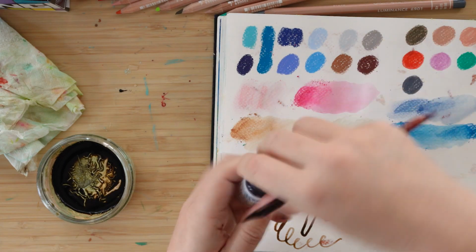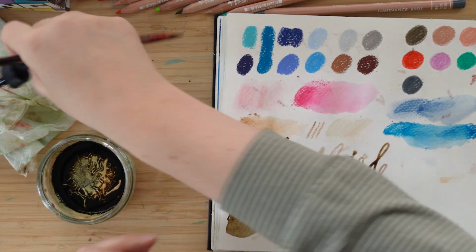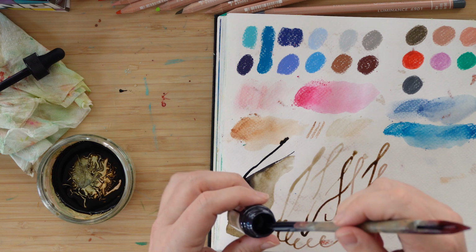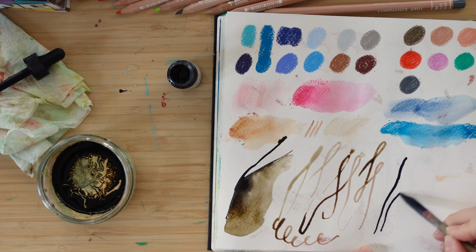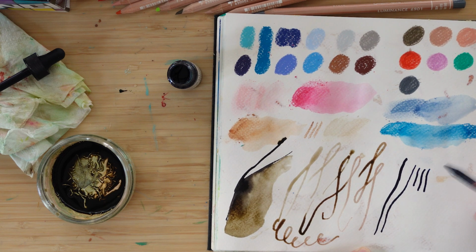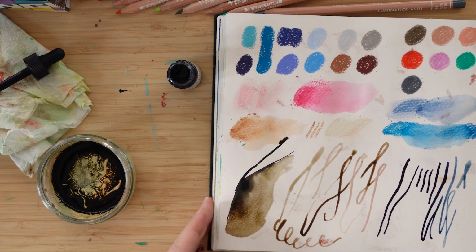And then I also got a Paynes Grey. And I think this one's going to be super, super dark. Yes, it is. I mean, it's really nice just to use like this. I wonder if I dip my pen into... Okay, dipping my pen into my water jug. And that also might dilute it a little bit. Oh, look at that. Isn't that cool? Going off the page a little bit.